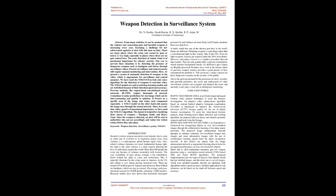One way to prevent these situations is by detecting the presence of dangerous weapons such as handguns and knives through surveillance videos. Present surveillance and control systems still require manual monitoring and intervention. Here, we present a system of automatic detection of weapons in the video, which is appropriate for surveillance and control purposes. We have used the YOLO v3 (You Only Look Once) algorithm for the detection of weapons in real-time video.